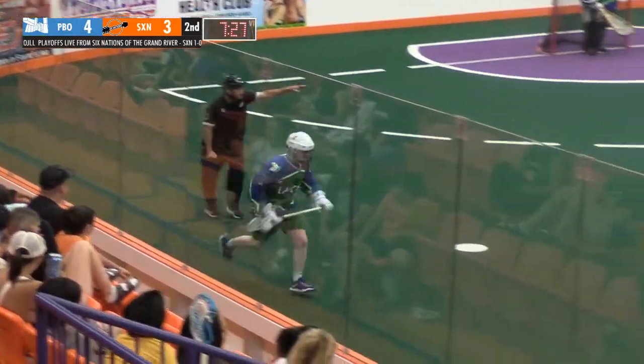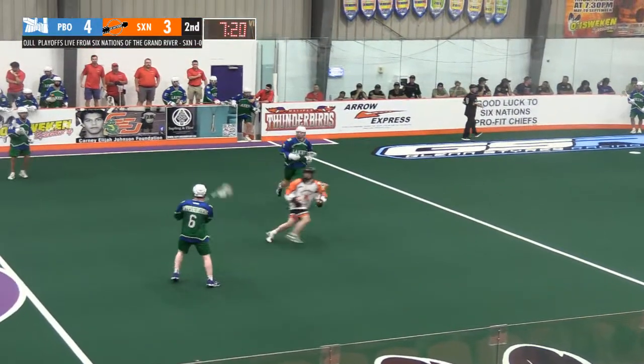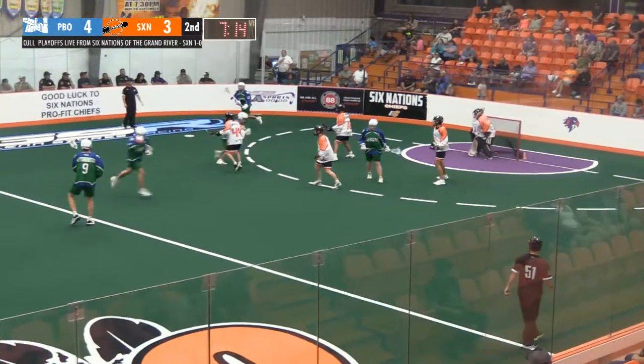Becker capable of playing both sides of the ball, a transition defensive player primarily. 6 goals, 10 assists for 16 points on the season. That's a lot for a guy spending most of his time coming out the back door. So you've got to watch out for Becker in transition here.